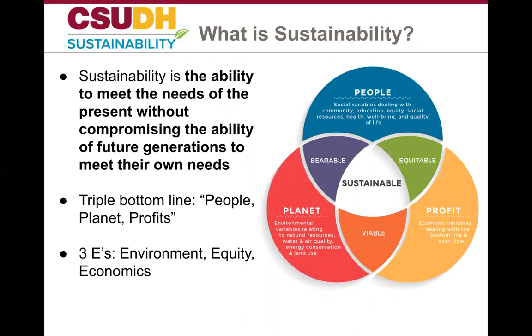The triple bottom line and the 3 E's are two methods or theories recommended to businesses in order to operate sustainably. Within this framework, the three elements of people, planet, and profits are considered equally important and crucial to the sustainability of a company. In the 3 E's, environment, equity, and economics are similarly important, just a different terminology and way of getting the same message across.